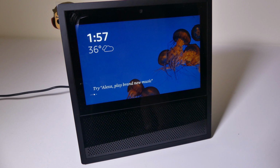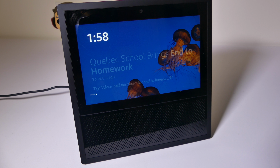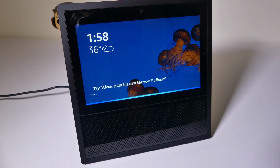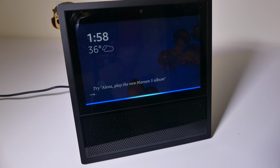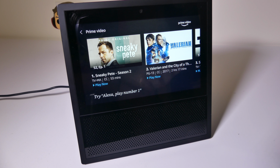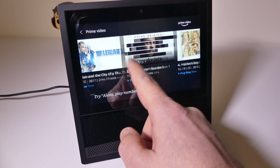So an interesting thing, now that we have a 7-inch screen on this particular unit, we can access all of our Prime or Amazon Prime videos. This also includes your actual purchased videos that you purchase either through Amazon, or if you have a linked Ultraviolet account or a Movies Anywhere account, these will all come over. So if I ask Alexa to open up Prime Video, it's going to do that for me, and I've got all of the things that I can check out here through Prime Video, and it'll give you a bunch of stuff from just Prime Video.